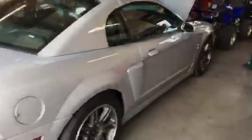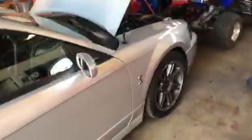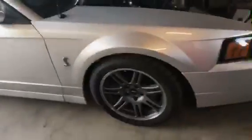Also, this car is satin silver. This is the rarest color out of all the 03, 04 Cobras. They were actually an 02 color, but only the very early 03s, and when you ordered silver, you got the satin silver. This car is a very early build. This is the June of 2002 build. So this is one of the early Cobras to come off the assembly line. Sorry about the bad lighting in here. It was an early car.